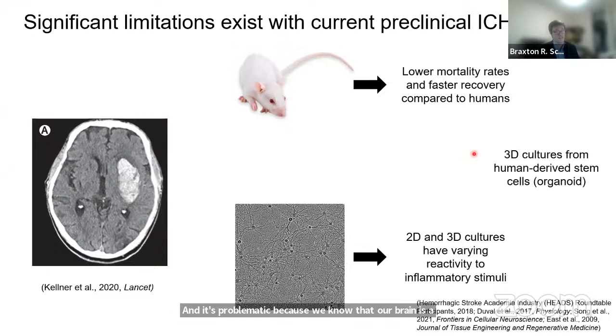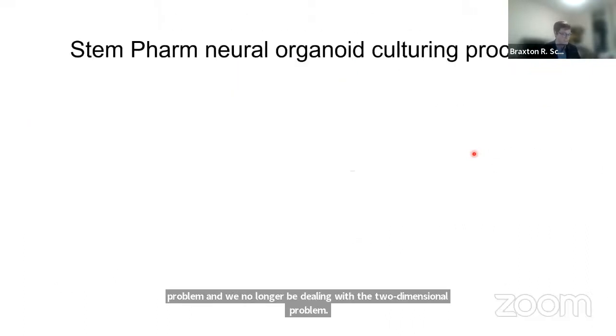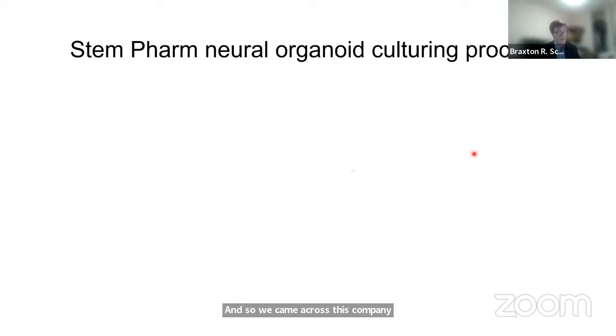So we were then curious to see if we could use three-dimensional cultures, which can be derived from human stem cells, aka an organoid, to help resolve some of these limitations. For example, we would no longer be dealing with the non-human problem, and we would no longer be dealing with the two-dimensional problem. And so we came across this company called StemFarm, which has its own neural organoid platform, and we formed a research collaboration with them.